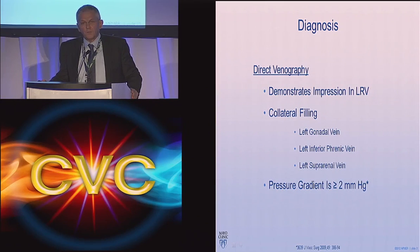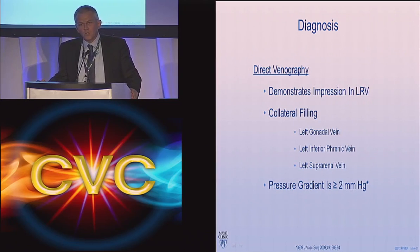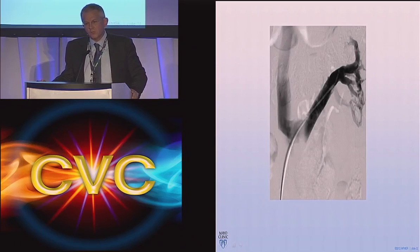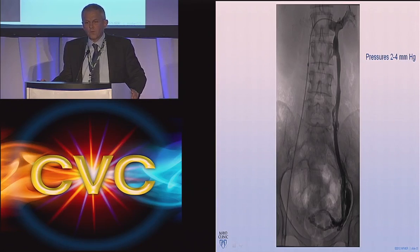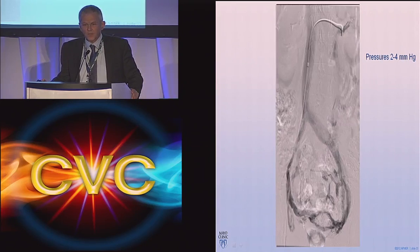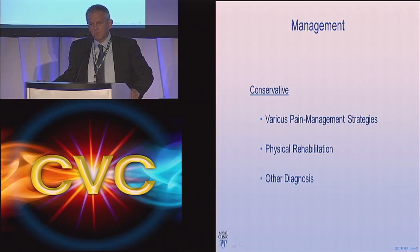Direct venography allows you to get a good sense for the hemodynamics. You can measure pressure, and we use 2 millimeters of mercury as the cutoff point. This is a depiction of a venogram. You can see the impression by the superior mesenteric artery. Measure gradient, which was 4 millimeters in this case. You see the retrograde flow in the ovarian or the spermatic vein, and then cross pelvic flow like this.